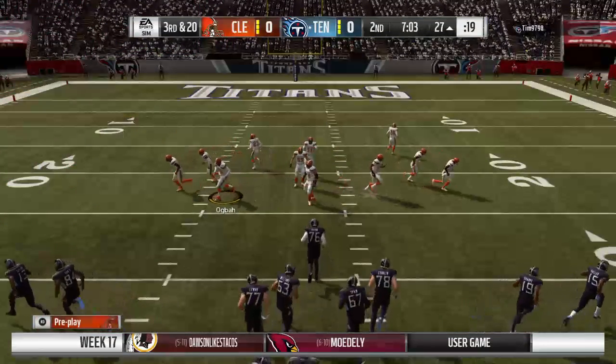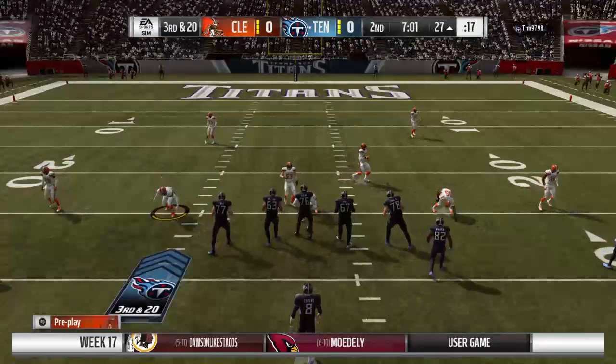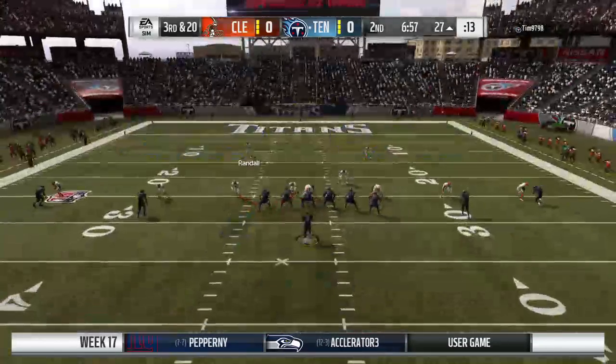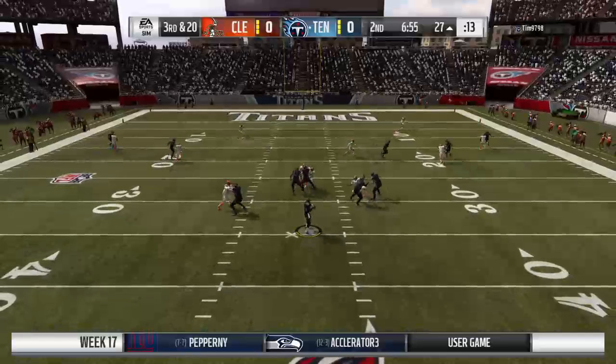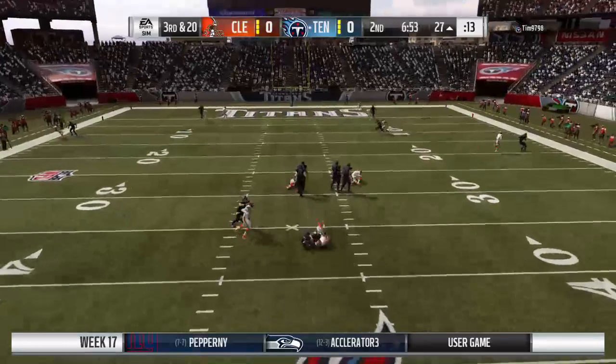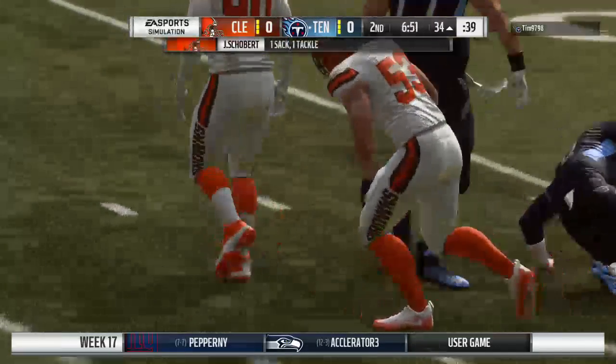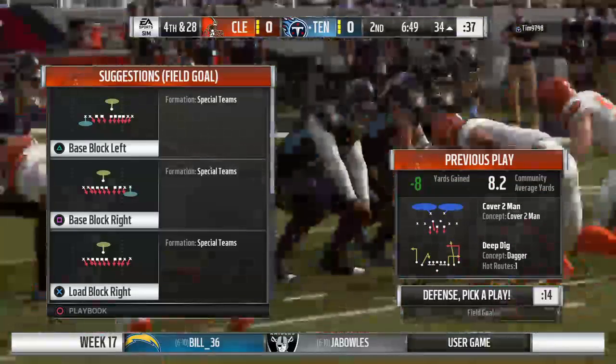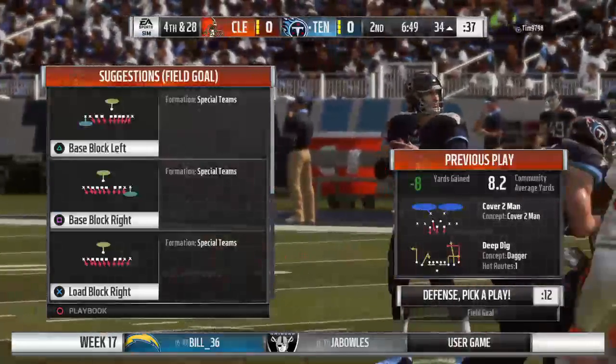Cousins with work to do after the sack as he brings his guys up on a 3rd and long. From the gun, here's Cousins. Under pressure again, and down he goes again. Joe Schobert in there to drop him for his 5th sack of the year.